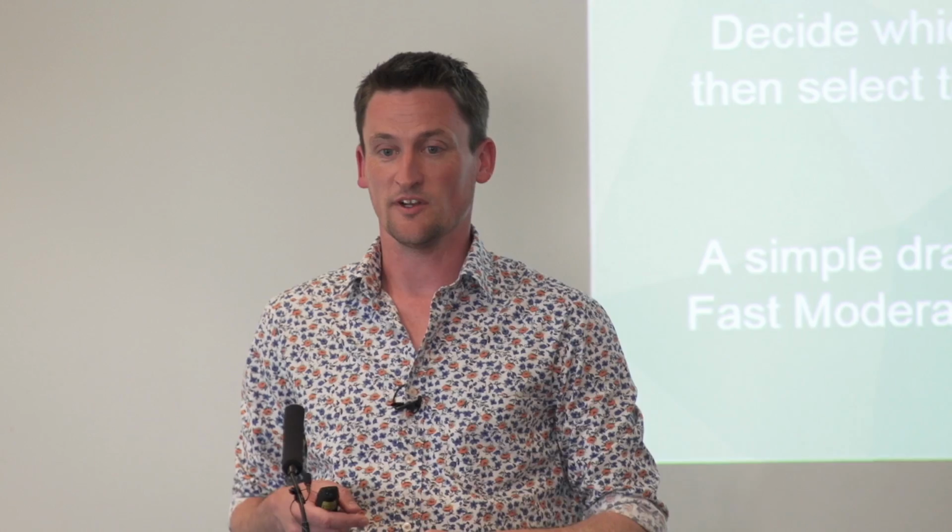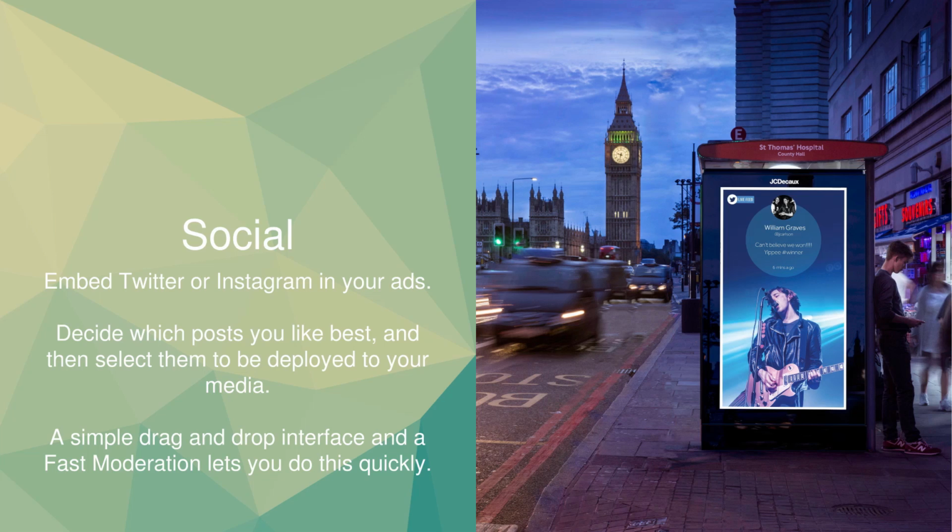This creative here, obviously we can change that. That can be whatever you like. We're building everything in HTML now, so one good reason for that is there's millions of HTML developers. It gives us a lot more flexibility. So this could be scrolling tweets, scrolling Instagram images, whatever it is, whatever you want to do.